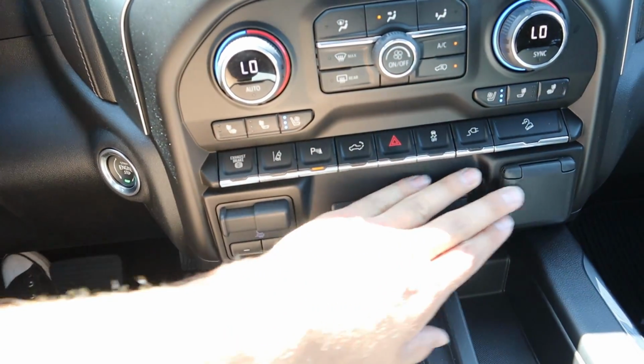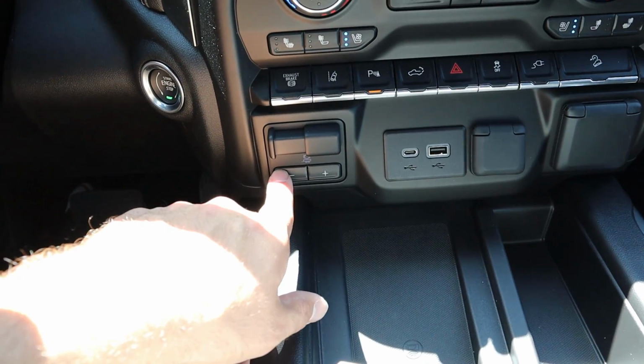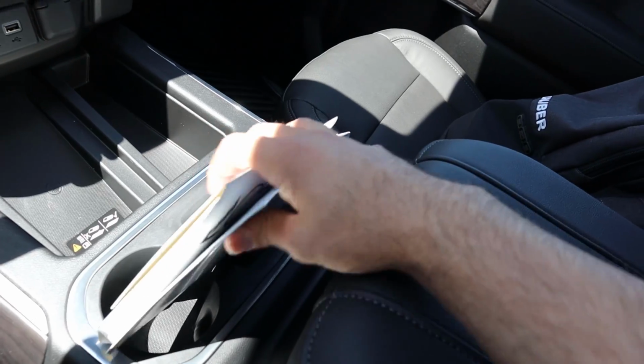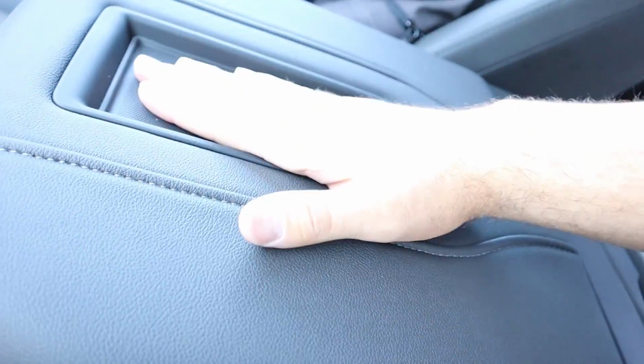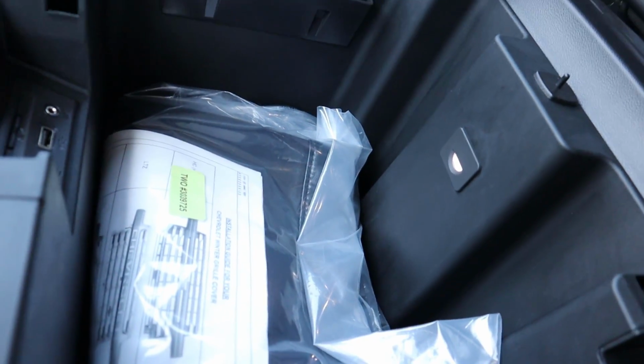Tons of little charging stations down in this area with another little power outlet, and then you have your trailer brakes that are already integrated right here. And then you do get wireless charging in this new Chevy 3500. Here are my cup holders filled with the little packet keys. And then you can see you've got more storage up here. Cup holders in the back right there. So you can put your phone here if you wanted to. And then you can see the center console is massive, has tons and tons of storage space within it.